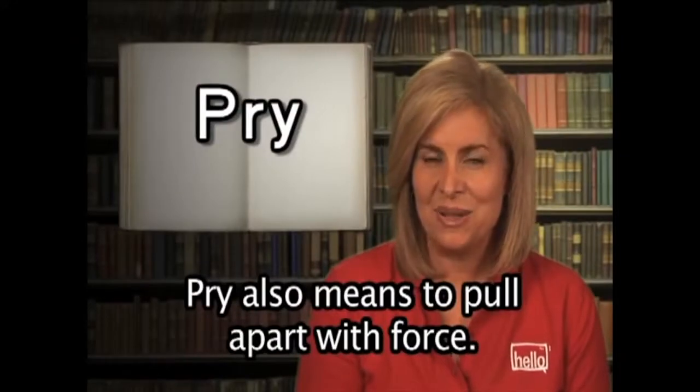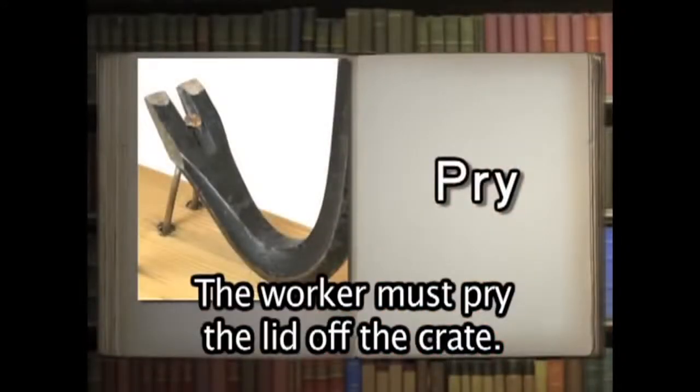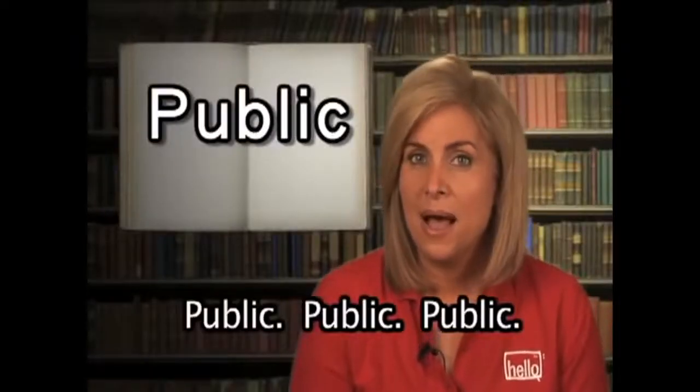Pry also means to pull apart with force. The worker must pry the lid off the crate. Pry. Say it one more time. Pry. Yes, that's right. Public.